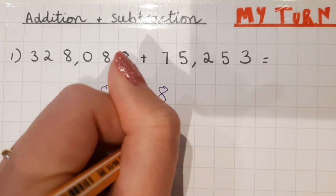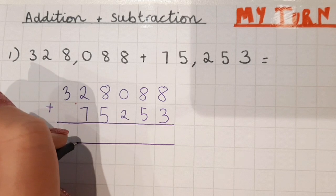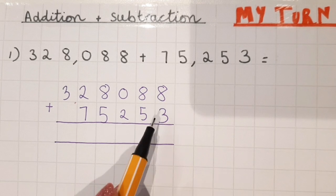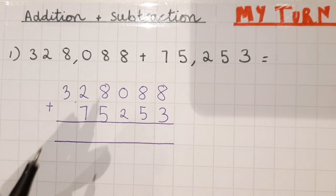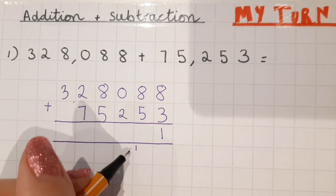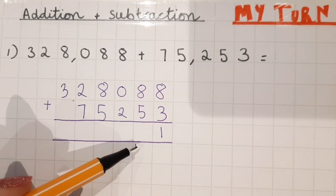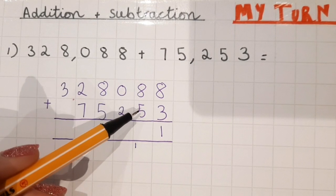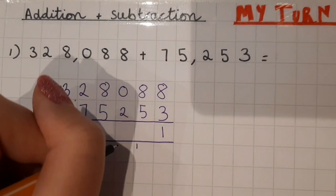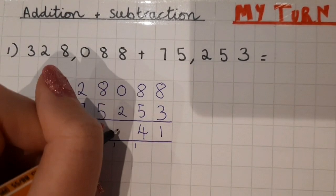Okay, and because I haven't got a ruler to hand, I'm just going to very carefully draw my lines in. Okay, and then I start with the ones. So 8 add 3 is 11. Okay, I've put my 1 down there. I'm sure we all know this, but we've just carried it over to the tens column. 8 add 5 is 13, and you want to add this one underneath as well, which gives us 14. 0 plus 2 is 2, add the 1, 3.